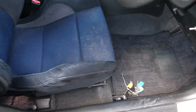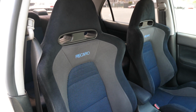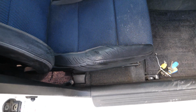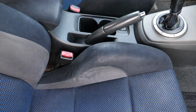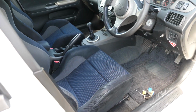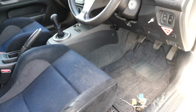Let's put this on the ground. Floor carpets are good. Seat is dirty. And this is an original Recaro seat that comes originally in this car. Very cool. And then the outside bolster has a bit of sagginess. And this is the material, what it looks like when it's new. And then it gets shiny over time. Yeah. Dirty on the seat cushion, needs to be cleaned out.